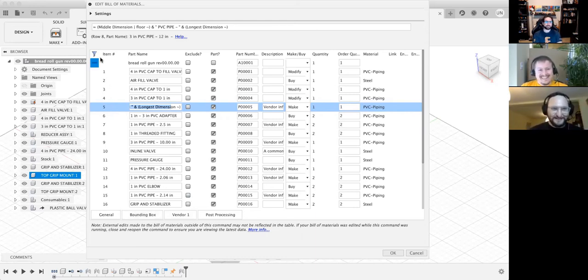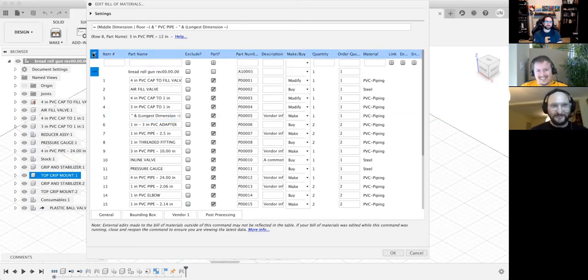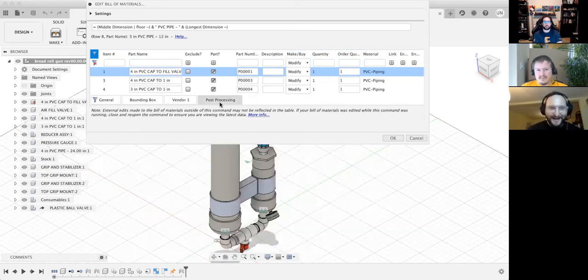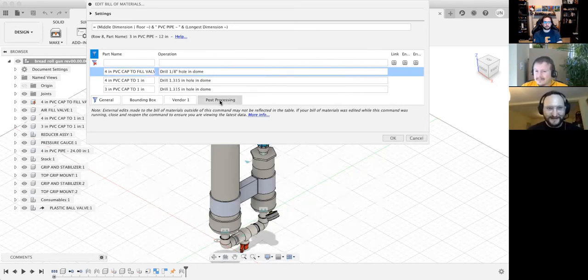And then, all right, so if I go to the filter, and then go to make by, and then say parts I've got to modify. I also added this post-processing tab here. And so these are all the parts which are going to require secondary operations. So I'm going to buy it, do something to it, and then in this case, drill some holes.